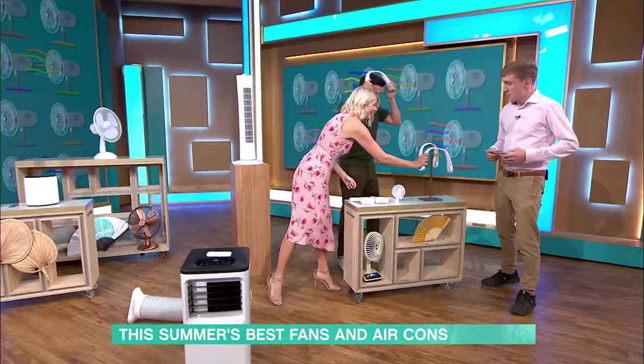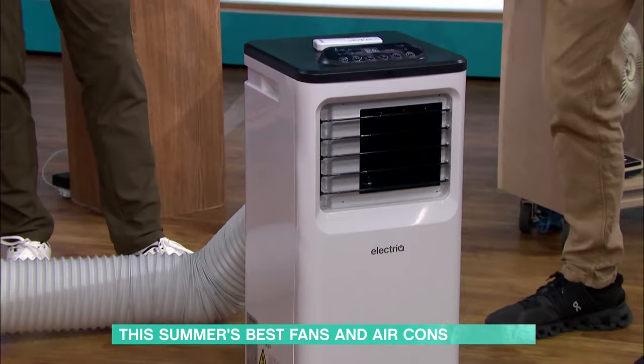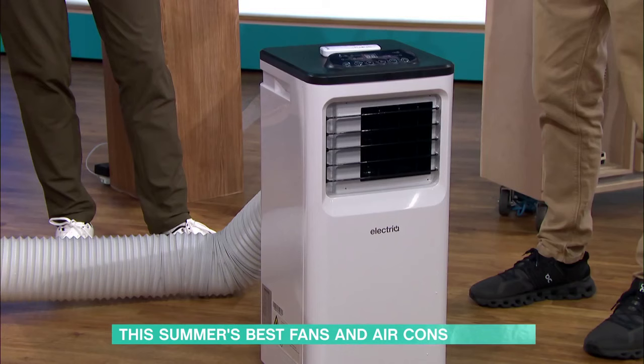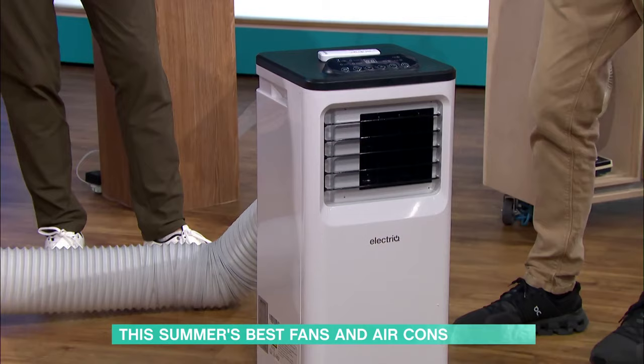Last but not least, if the fans aren't cutting it, this is an aircon unit. It's designed basically to actually cool the air rather than circulate cool air. It pumps hot air out the back, so you'll need a vent for that, and then out the front comes an ice cool breeze. Really good if you've got a summer house or conservatory. That has to go out the window, so you should be in when you're using it, otherwise you'll just be pumping hot air.